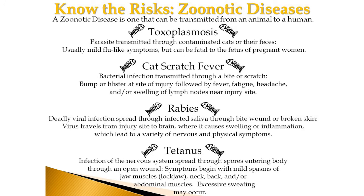A zoonotic disease is one which can be transferred from an animal to a human, either through a scratch or a bite. If you are ever scratched or bitten by one of your cats, clean the wound and contact your doctor immediately.